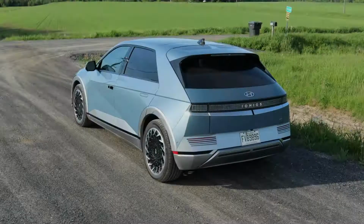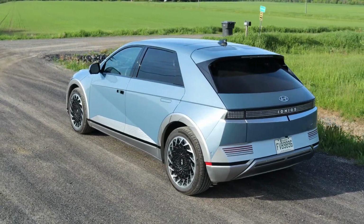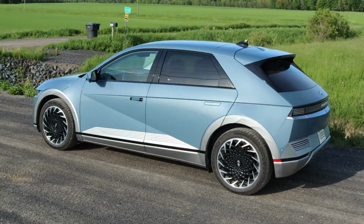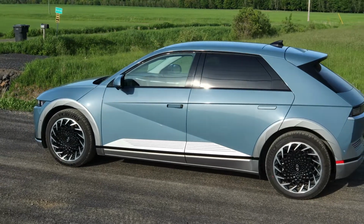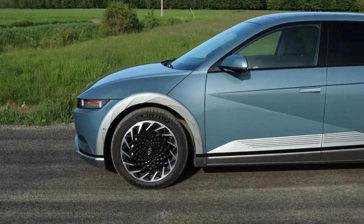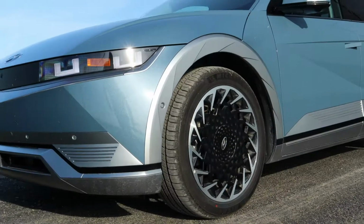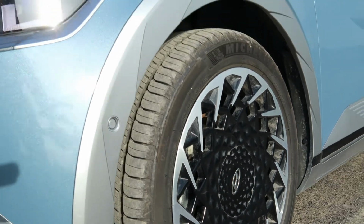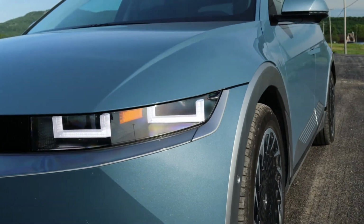We've got that two-tone paint. This week it's kind of a light blue with silver. Pretty original. Not my cup of tea, but still, it's different from anything on the road. Pretty big wheels also, kind of a full wheel design. It matched really well, this design. Overall, I think Hyundai has hit a home run with that design.